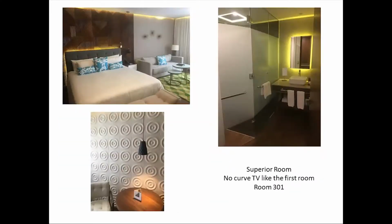Then we moved up to a superior room. The difference, this room is a little bit, or no, we moved down. This is the lead-in room. I'm sorry. We saw the second room first. This is the 1 bedroom, the junior suite. Sorry. No, it's not. The next one's the 1 bedroom. The first room that I showed you had one of those curved TVs, you know, and not a flat screen. This one did not have a curved TV and only has 1 sink in the bathroom. So that was just the difference here.